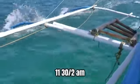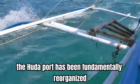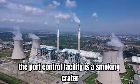By 7:11 and 30 seconds a.m., the Houthi port has been fundamentally reorganized. The main pier exists in name only. The port control facility is a smoking crater.